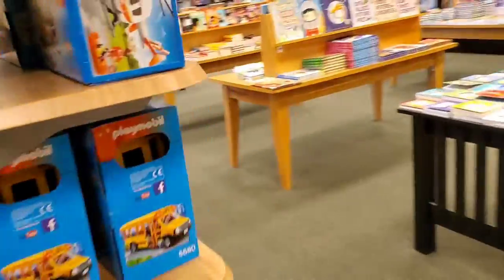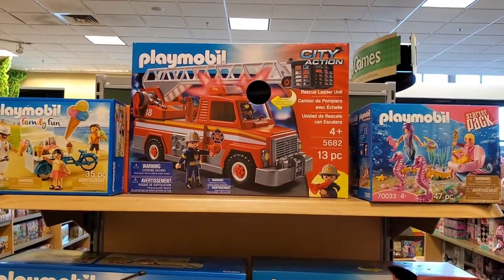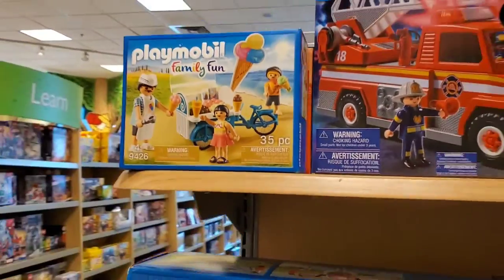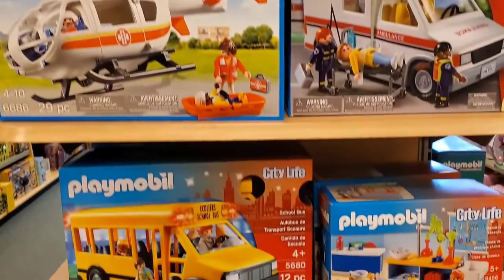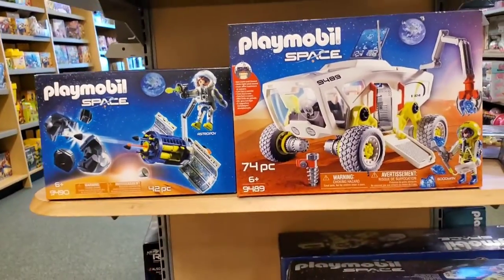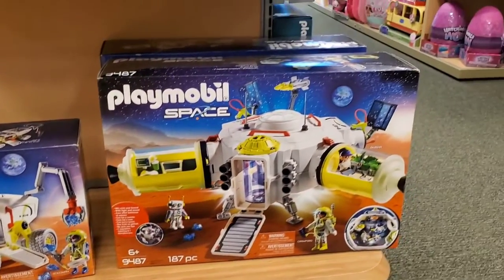To see the Playmobil section. There they are. Love me some Playmobil, guys. So cool. Oh, that's the bike thing they use in the Slimer Ghostbusters Playmobil set. School bus. Oh man, if I ever get kids, they're getting all this stuff. I love the space stuff too. Especially that.